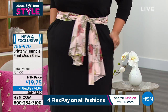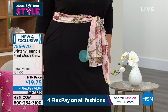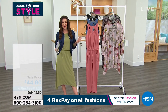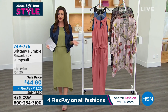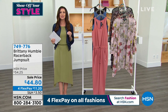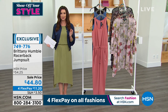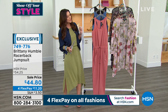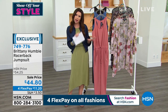Everyone's wearing it every which way but a shawl. Have you noticed that? Because we know how to wear it as a shawl, right? But we're getting new ways to wear it, and that's one of the things we love about Brittany Humble, because she got her start, and still is, a personal stylist. If you have never had the chance to have your own personal stylist, now you do. A personal stylist looks at you and says, this color would look fantastic on you. You're kind of a pear shape. Let's balance this out.